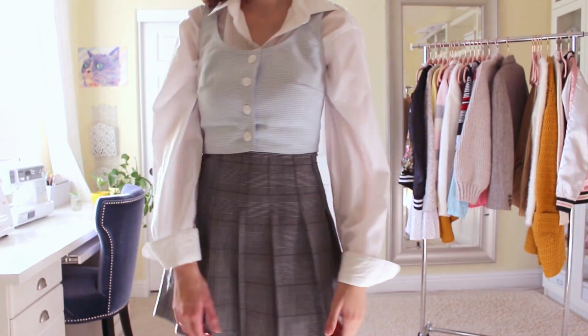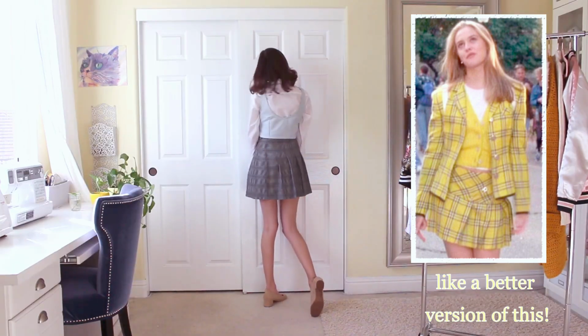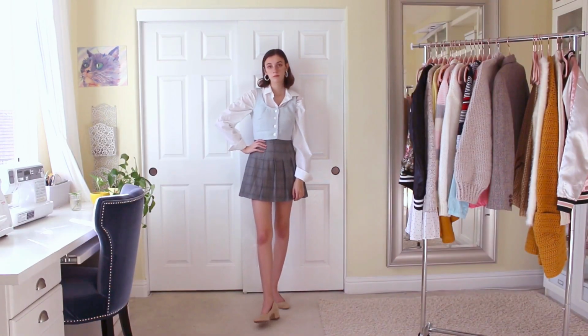Like a cool, swanky teenager from the 90s or something, when they used to layer all those sweaters on top of vests and stuff. I don't know. It was a cool vibe.